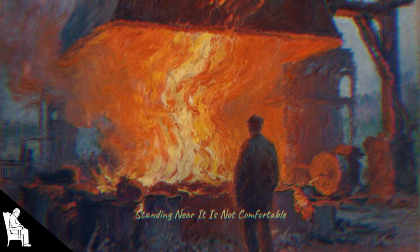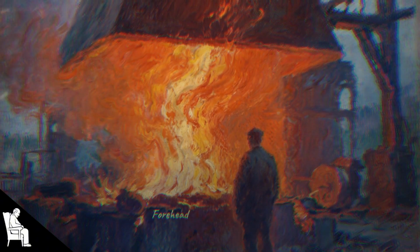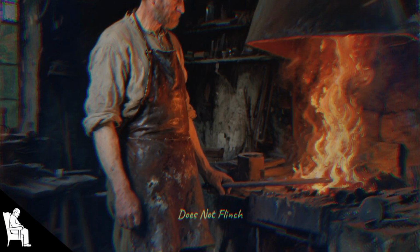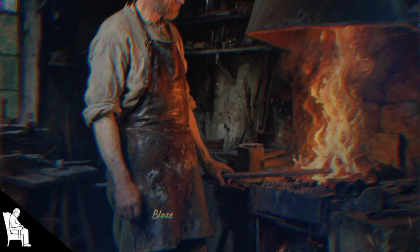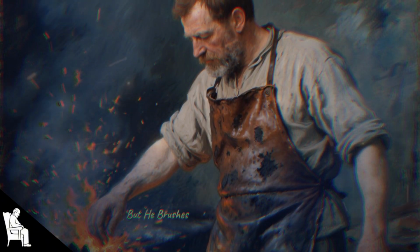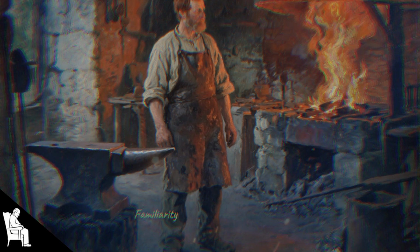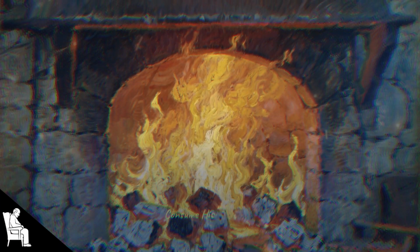Standing near it is not comfortable. The heat licks at your face, forcing sweat to bead on your forehead almost immediately. The blacksmith, however, does not flinch. His skin is used to this constant warmth, and he works close to the blaze as though it is an old friend. Sparks cling to his apron, leaving little black marks, but he brushes them off without looking. This balance of danger and familiarity is what defines his craft. He needs the fire hot enough to bend iron, but not wild enough to consume his workshop.